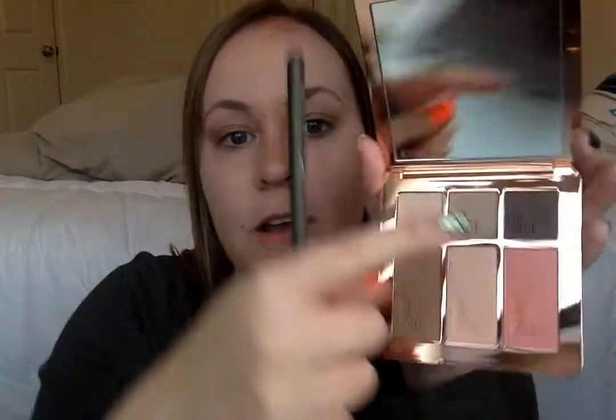So last but not least, I'm going to do the third dark shade all the way here. And I'm going to do that in my crease to do a little bit of a smoky eye. And usually when I'm done, I like to rub my finger across just to blend it in, because I'm not a professional makeup artist. So I like to make sure that I don't have strokes from the brush when I'm applying.